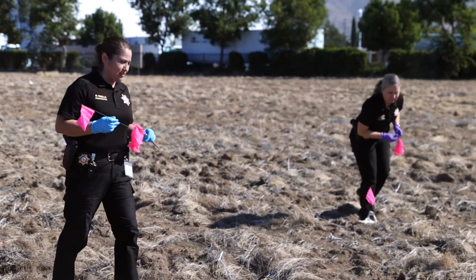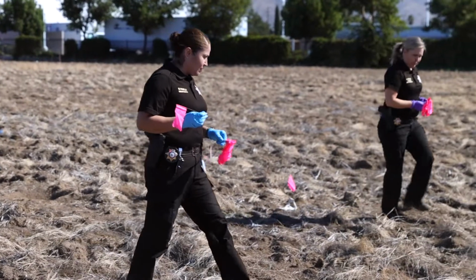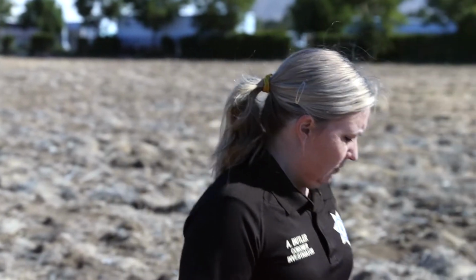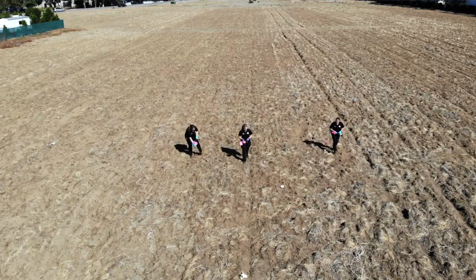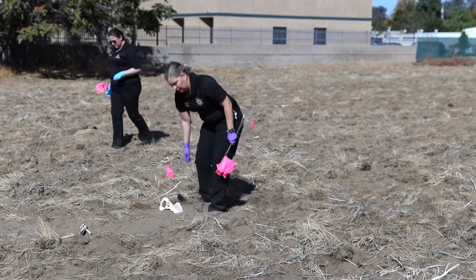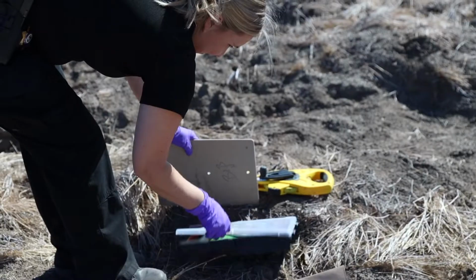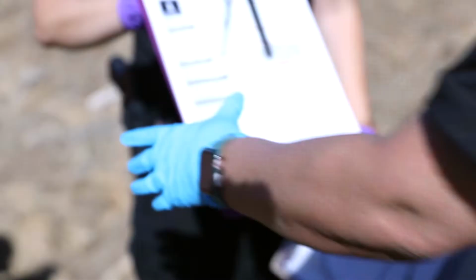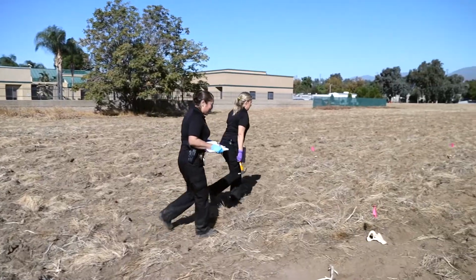I became a deputy coroner investigator because I wanted to help people in a time of need, when it was going to be a very difficult time in their lives. So we're doing a training exercise, taking the opportunity to use our personnel to do a loose line search with a skeletal scatter, and using that opportunity to walk in a line, identify items of possible evidence or bone, and pin flag them so that we can look at them a little bit closer, measure their locations, and document them as part of our scene.